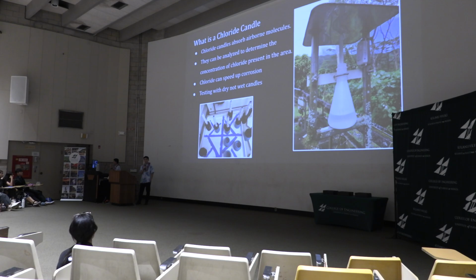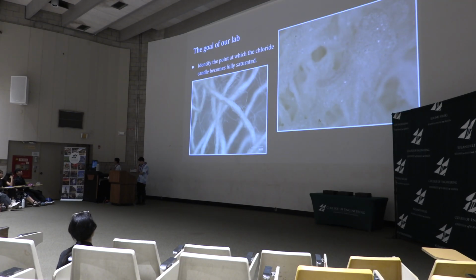The reason we look for chloride specifically is because chloride speeds up the rate at which many metals corrode, which is why we have chloride candles out on the test tracks. So the goal of our lab was to identify the point at which the chloride candle becomes fully saturated. The image on the left is a fully dry, untouched chloride candle. The picture on the right is a fully saturated candle with visible crystal growth.